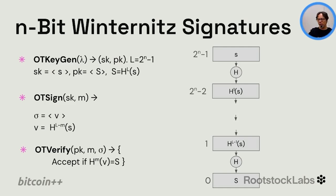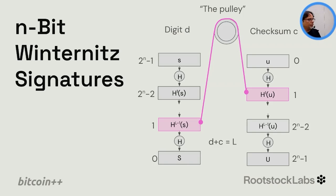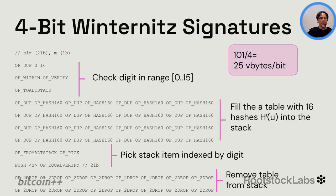Of course, you can forge signatures, and so there is a mechanism called the checksum to prevent an adversary from using the intermediate hashes. I call it the pulley, which is basically having a checksum that has the inverted sequence. So if you try to forge one, then you are forced to give the pre-image that you don't have. Very easy, okay? And when you implement this in Bitcoin script, you can do 25 virtual bytes per bit. So that's much better. Still not perfect, but it's better.